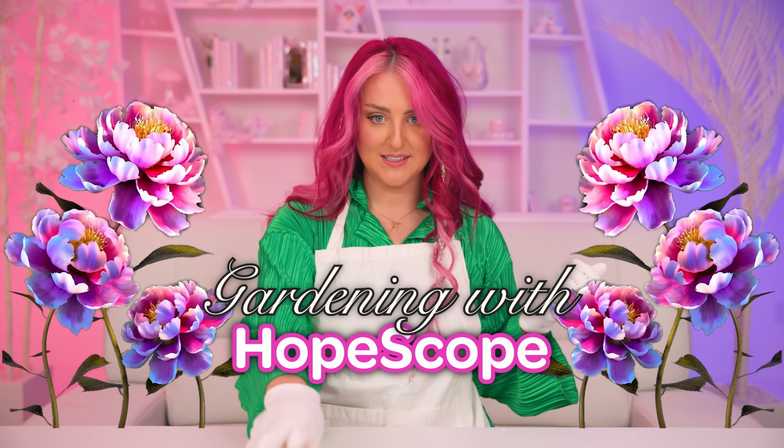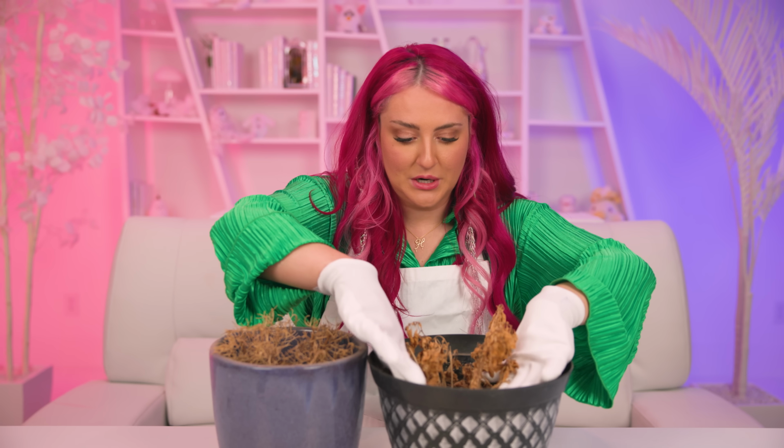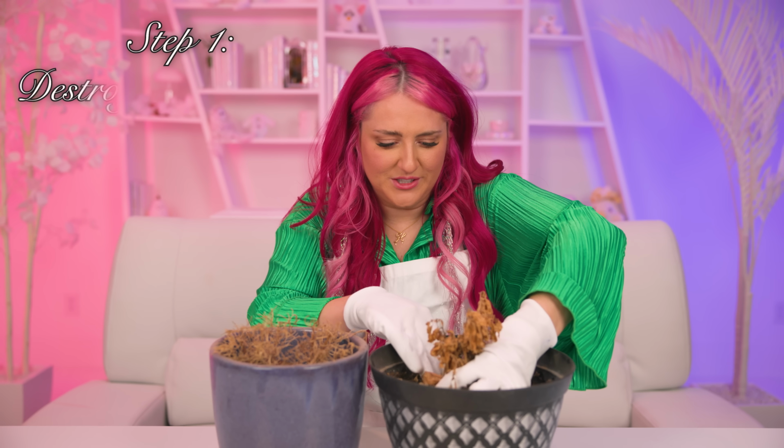Okay, it's time for Gardening with Hope Scope. I'm gonna be honest, I'm not very good at gardening. For example, this is what my plants look like. So hopefully our lily of the valleys fare better than whatever these were supposed to be. But I need their dirt and I need their pots, so we gotta get rid of our friends here. So sorry. Thank you for your sacrifice.